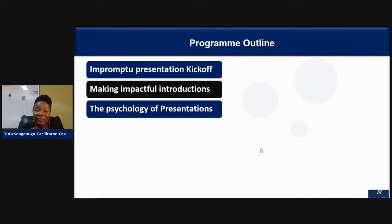So what does that mean? It means when you come on the program, the very first thing you're going to be doing is giving a presentation. Our programs are very hands-on. You're going to be doing a lot of work, really digging deep to find that part of you that is the master presenter, because that person is there.